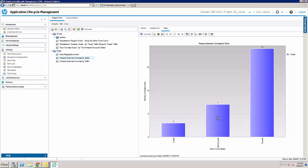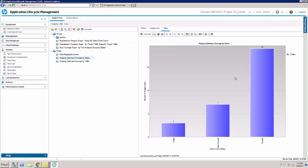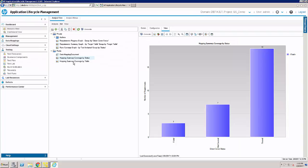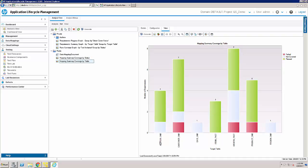We can go ahead and drill into these, and we could take a look to see which ones aren't covered, and perhaps assign those to a tester to create tests for. Additionally, we could look at the failures and decide which ones require defects assigned to them, and assign those from here. Also, we have another report to show you today, the mapping summary coverage by table. So this is a similar report. It just breaks it out by table. So these are all the target tables for HPE Vertica, this data warehouse demo. And it's the same thing: failed, not covered, and passed.